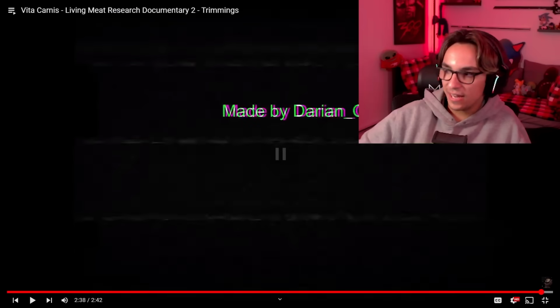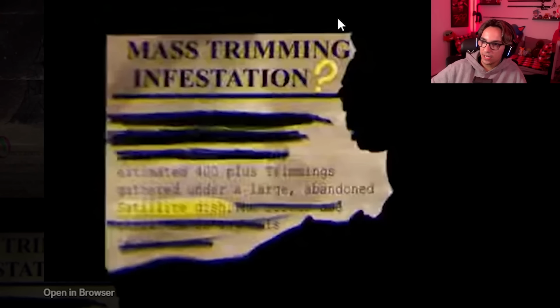The meat snake, that sounds yummy. Mass trimming infestation, question mark? Estimated 400 plus trimmings gathered under a large abandoned satellite dish.